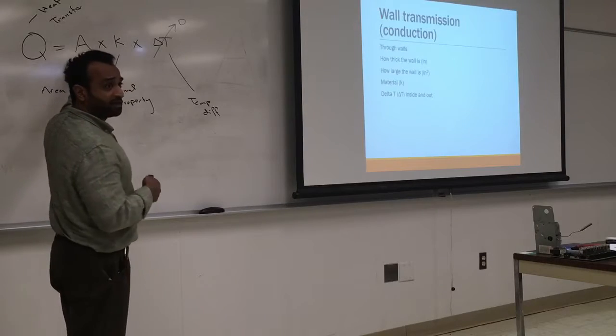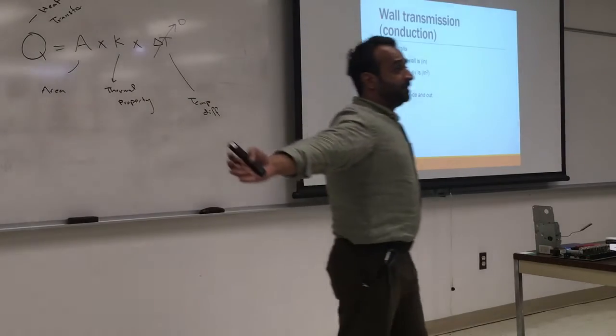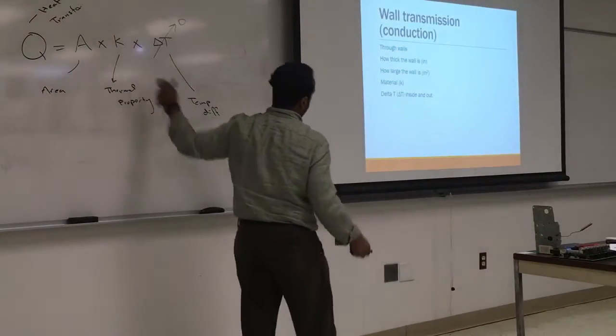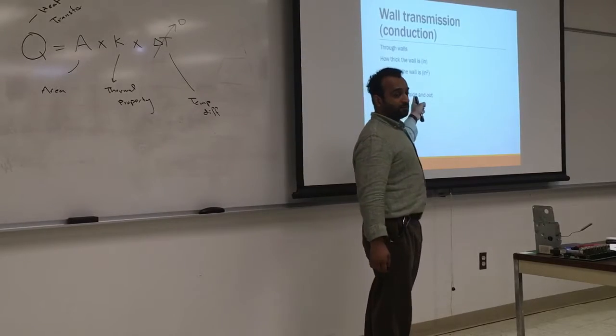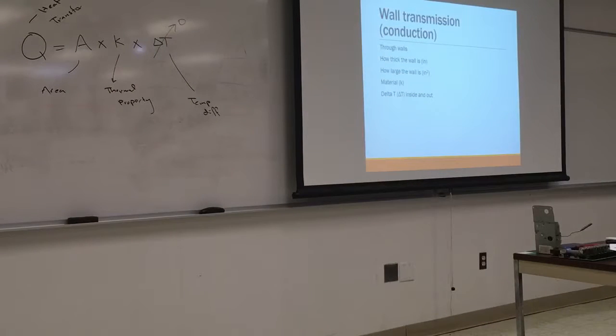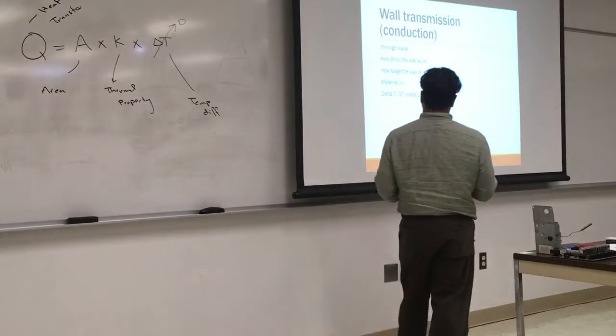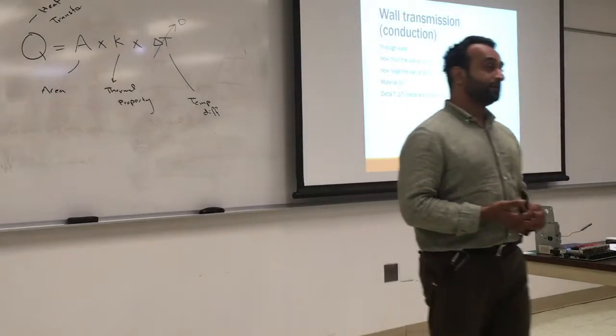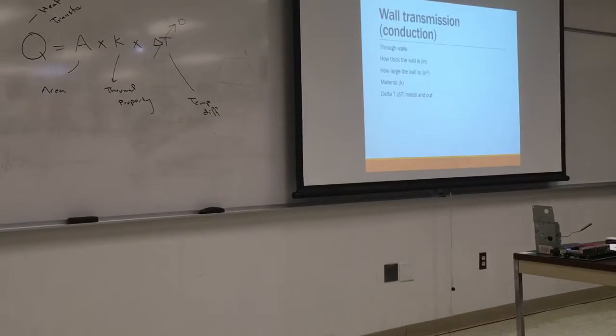Second part, first part is area. Makes sense, if the window is big, it's going to let a lot of heat go. Material also goes into the same aspect here, which is the property. Is the wall made out of wood or bricks? Which conducts heat faster, wood or bricks? Bricks, in a way. And again, it depends on the material. So that's another thing. Delta T, which is a triangle, is the temperature difference inside and out. If the temperature inside is the same as outside, what happens? Nothing will change. Make sense?